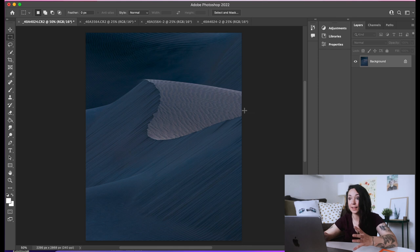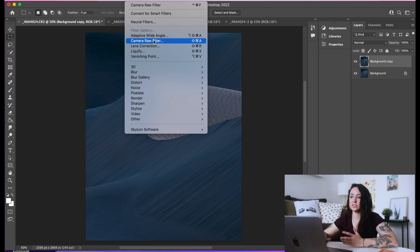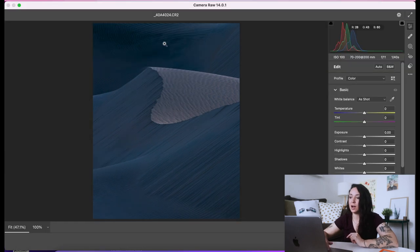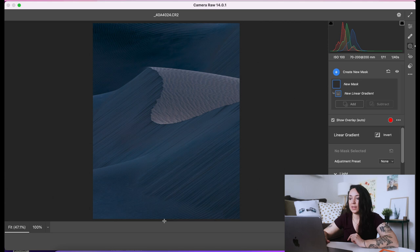I like to protect the light. I think that our eye is always drawn to that. So another thing I like to do, and this doesn't really have to do with composition, but it definitely has to do with drawing, making the eye go where it wants. So I'm back in the camera raw filter, and we're going to get a linear gradient tool. And we're going to start building up a vignette.